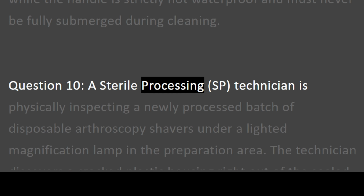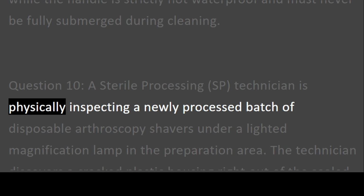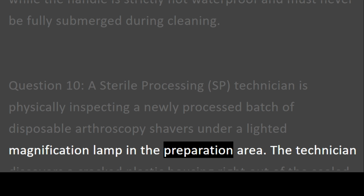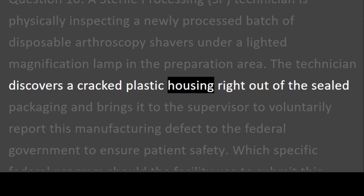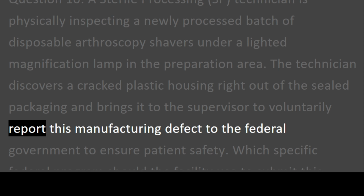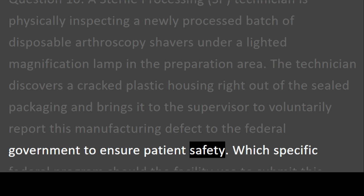Question 10. A sterile processing (SP) technician is physically inspecting a newly processed batch of disposable arthroscopy shavers under a lighted magnification lamp in the preparation area. The technician discovers a cracked plastic housing right out of the sealed packaging and brings it to the supervisor to voluntarily report this manufacturing defect to the federal government to ensure patient safety.